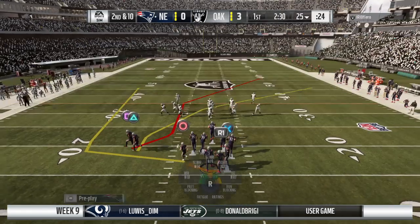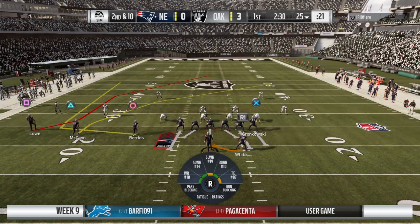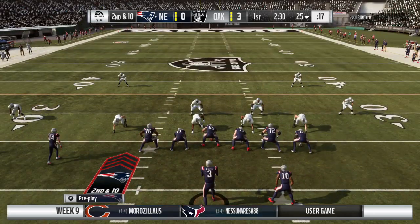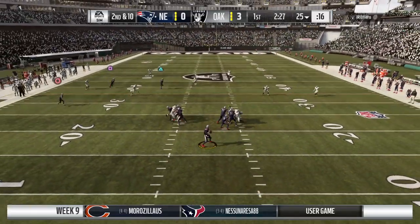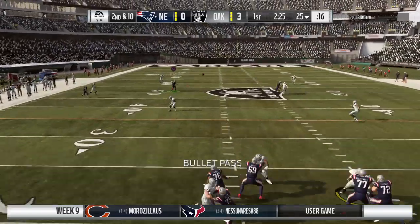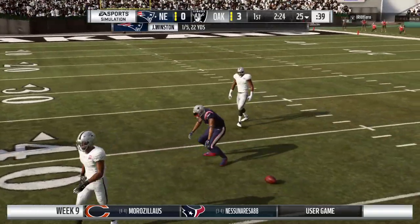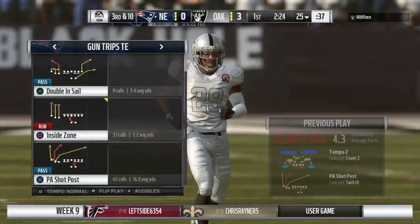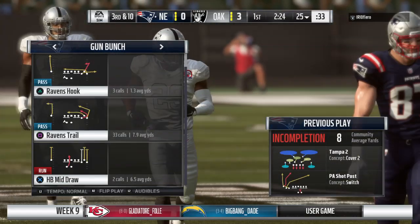Line of scrimmage, again the 25, second and 10. Ready. Off the play fake, Winston steps away to his left. Now he's going to let it go deep left side. And the hit jarred it loose. It's incomplete.